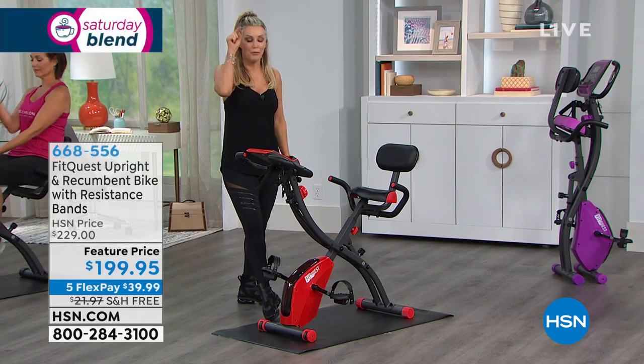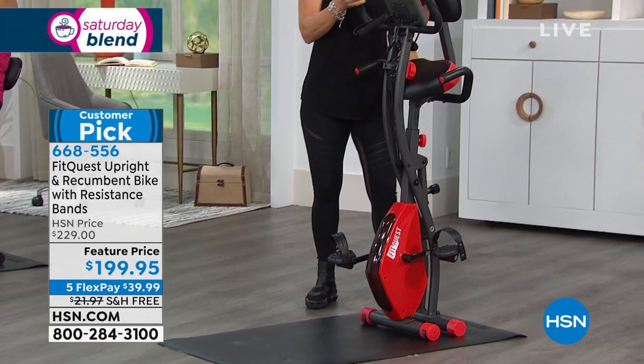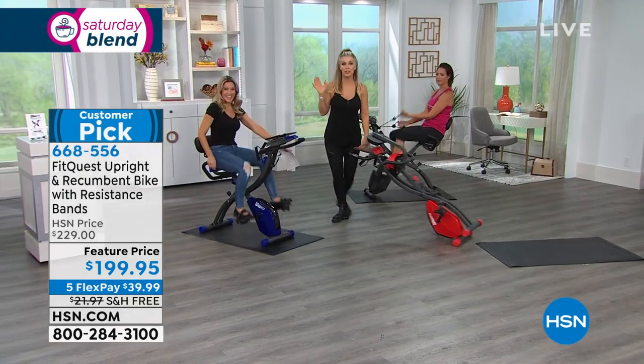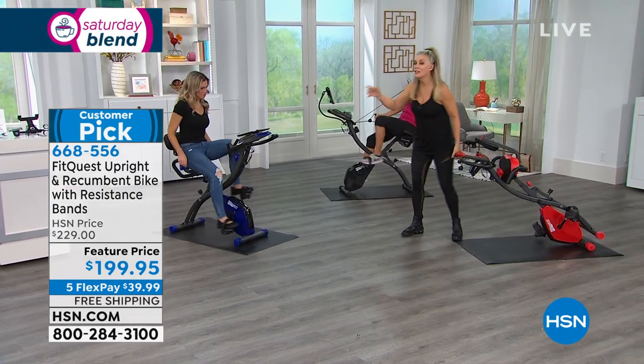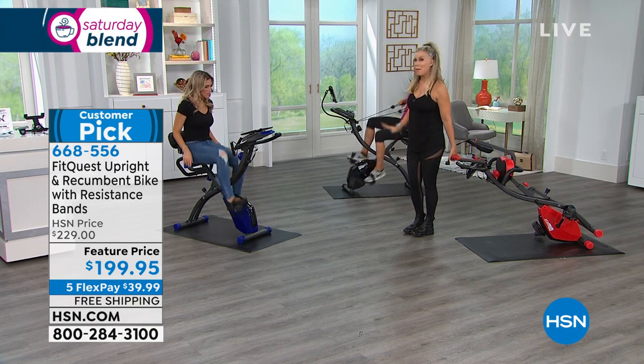I don't have space for a bike. You will have space for this. Take a look again at how easy it folds up. Just like a vacuum cleaner, there you go. Wheel it away onto the porch, out by the pool, into the bedroom, into the living room, or quiet, even in the nursery. Absolutely. While the baby's sleeping.